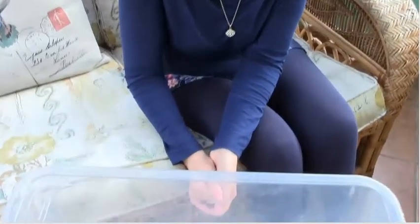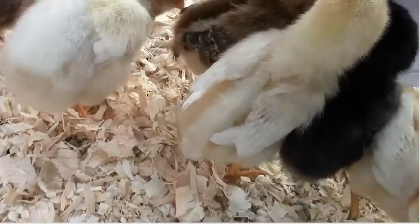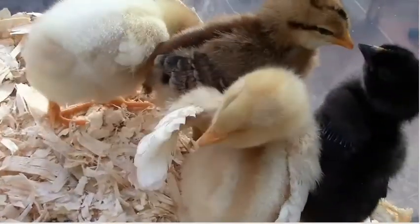1, 2, 3. Old MacDonald had a farm, E-I-E-I-O, and on that farm he had 6 chicks, E-I-E-I-O, with a chirp chirp here and a chirp chirp there, here a chirp, there a chirp, everywhere a chirp chirp. Old MacDonald had a farm, E-I-E-I-O.